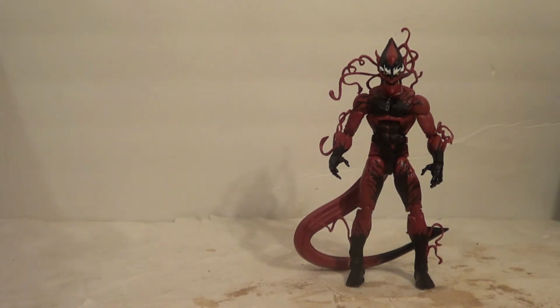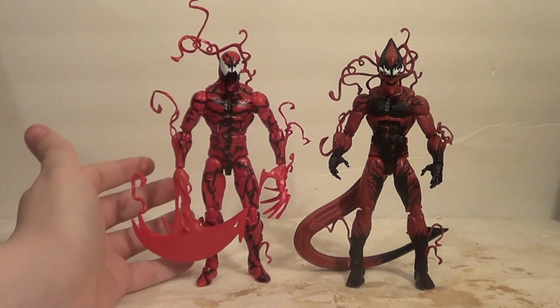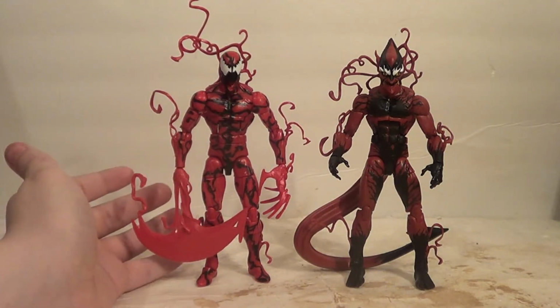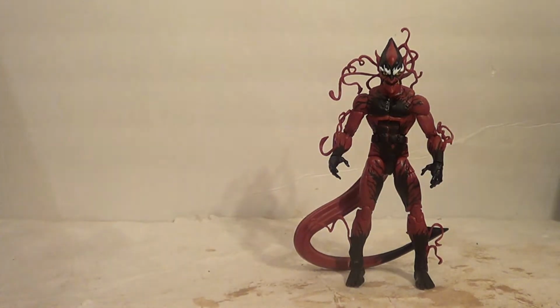If you want to see him with the previous Carnage, this is another relatively recent Carnage. They released this one as a slight retool of the Ultimate Green Goblin Carnage, but this is the Monster Venom Build-A-Figure Wave Carnage. Cletus Cassidy. So that's how it looks if you like to display all your Carnages together. But they're both Bucky Cap, so.